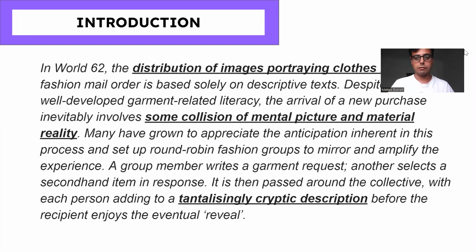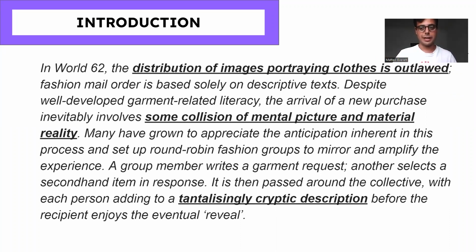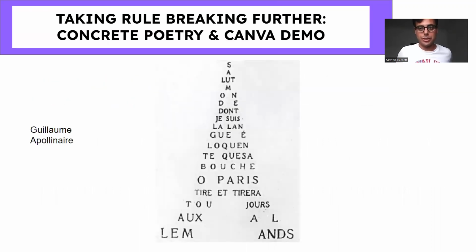So just to have a recap of World 62, which is the fashion fiction world we are writing in, the distribution of images portraying clothes is outlawed. Fashion mail orders are based solely on descriptive texts. Well, to what extent can writing be an image? This is what we're going to play around with today.